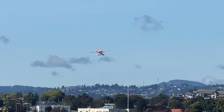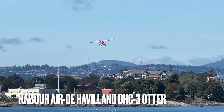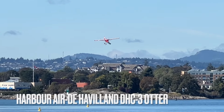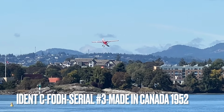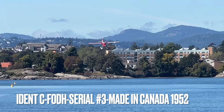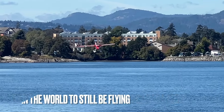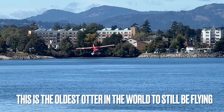This clip is just a little bonus. On final is a Harbour Air de Havilland DHC-3 Otter, ident Foxtrot Oscar Delta Hotel, serial number 3. She was manufactured in Canada in 1952 and is the oldest Otter in the world still flying.